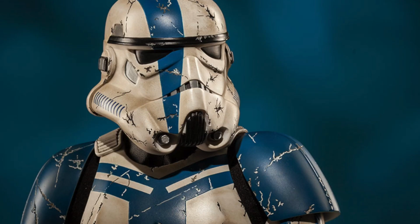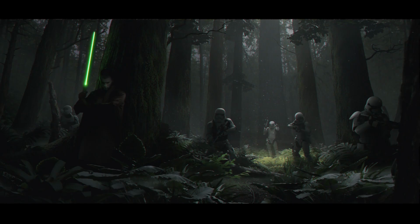In Legends, Commander Bly continued serving the Galactic Empire as a Stormtrooper commander, and took part in the Jedi Purge following the Clone Wars.